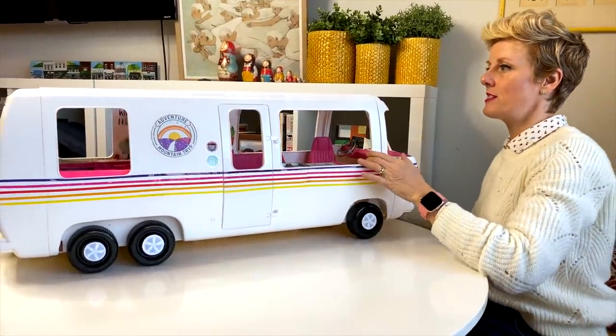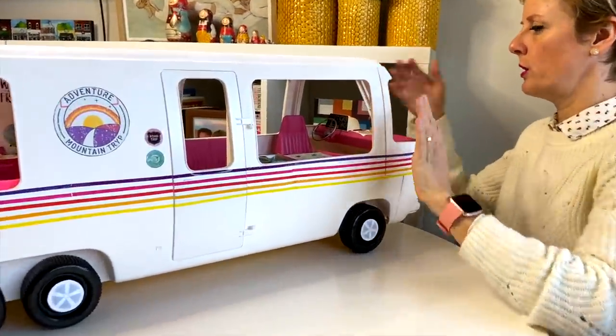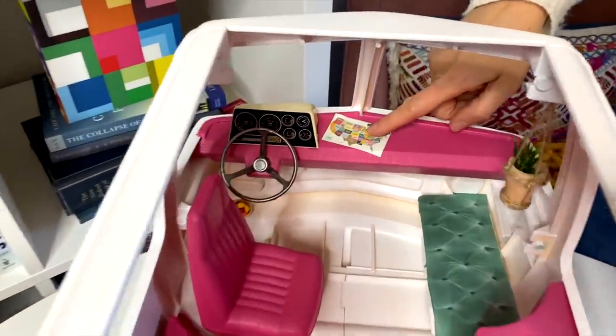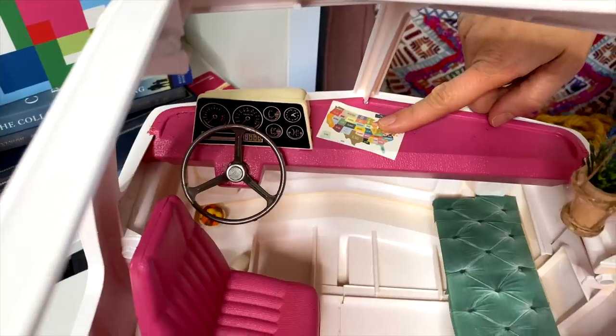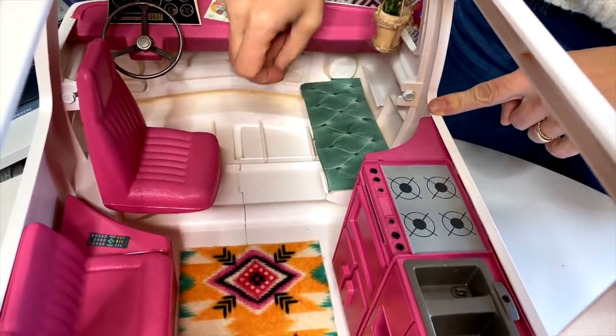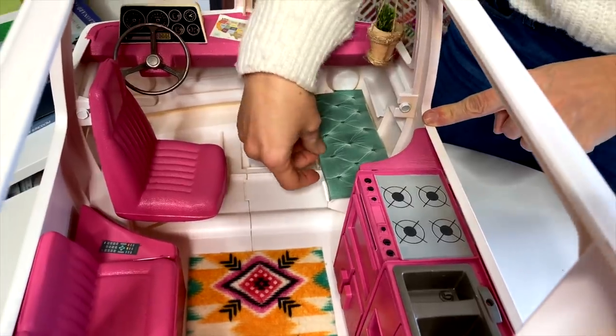Let me show you some other things I made with labels. Come on up and we'll look from above. I made a little map for this. I made the stovetop. I made this upholstery here. As you can see, I think that's pretty fun. Oh, look, I got a little ripped right there.